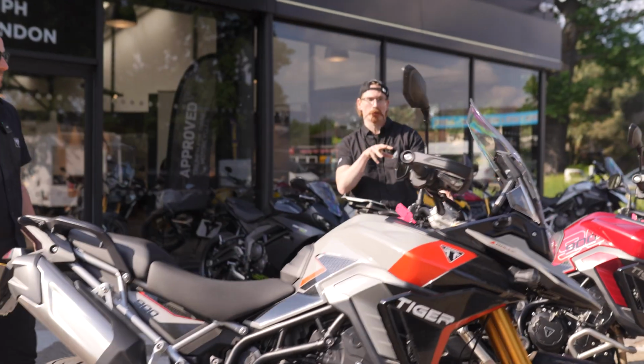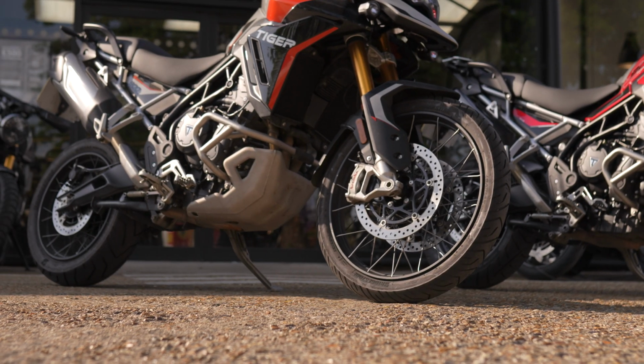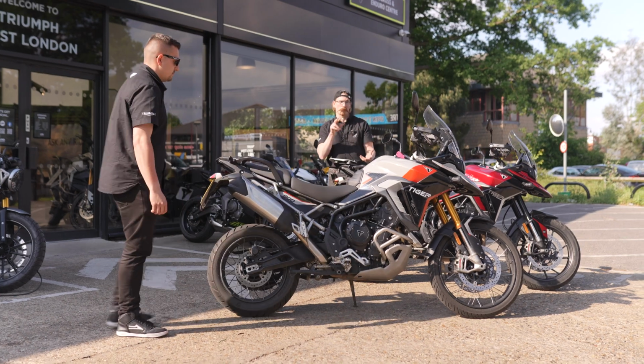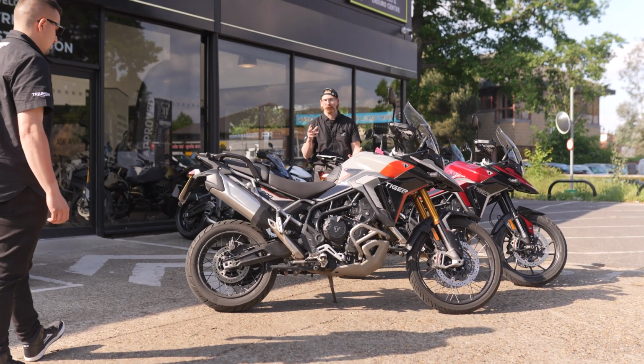So, more adventure riding style is kind of convenient for the rally. You've got a 21-inch front wheel, nice and skinny, so if you're doing some sand and gravel and that kind of lovely stuff, it's a bit easier. You have got longer suspension travel, so some people might find that more comfortable.